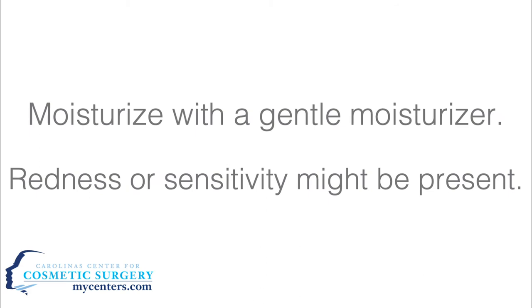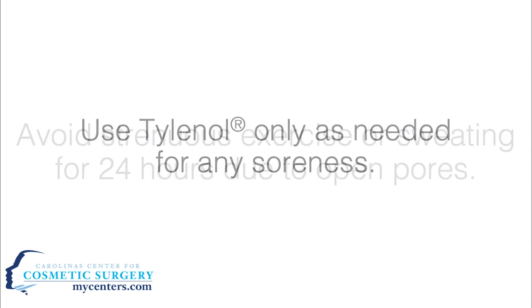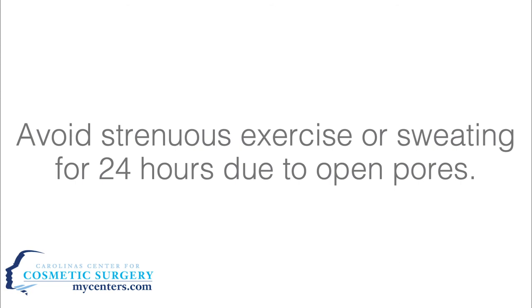Redness or sensitivity might be present. Use Tylenol only as needed for any soreness. Avoid strenuous exercise or sweating for 24 hours due to open pores.